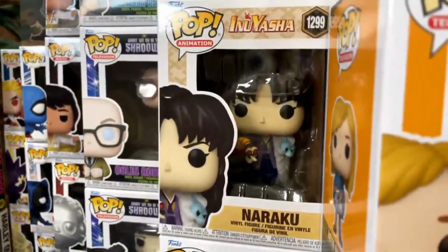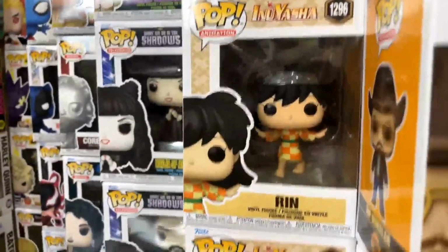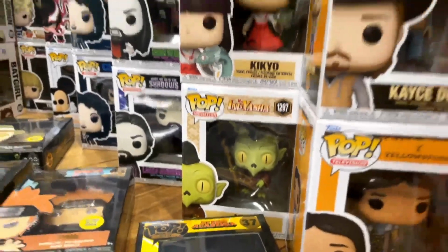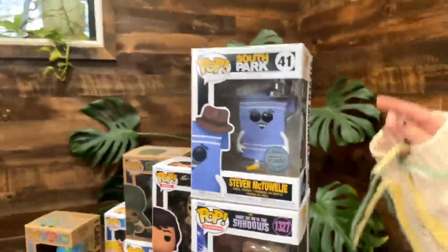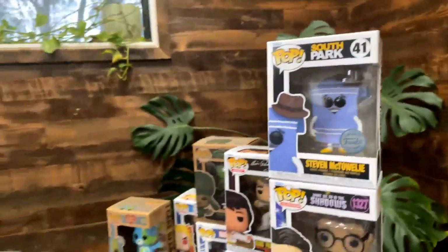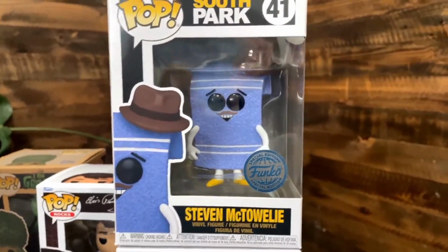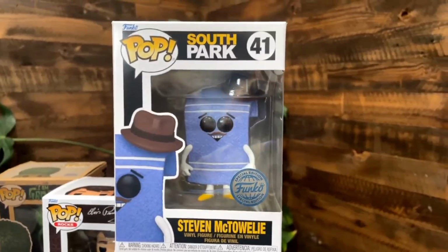We have Inuyasha pops. We got Naraku, we got Rin, we got Kikyo, and a name I can't see, but it looks like Kip from Futurama. We've got Stephen McTally up here from South Park, which I'm pretty excited about. Charlie's such an odd character. It's great.